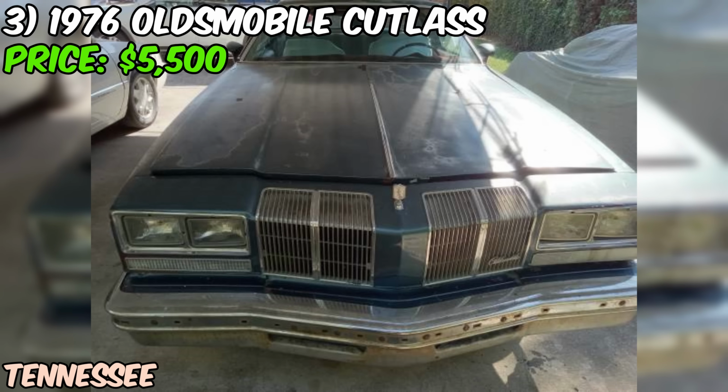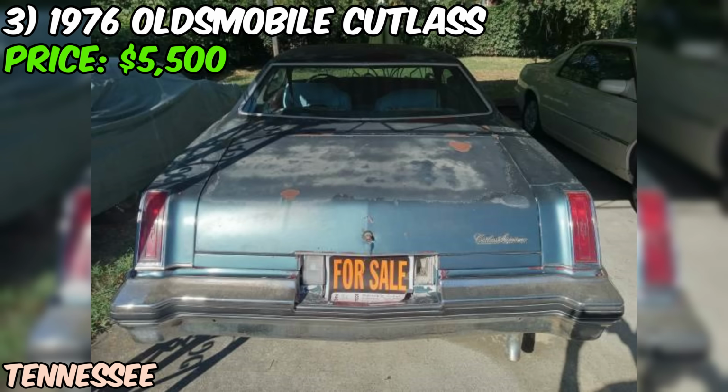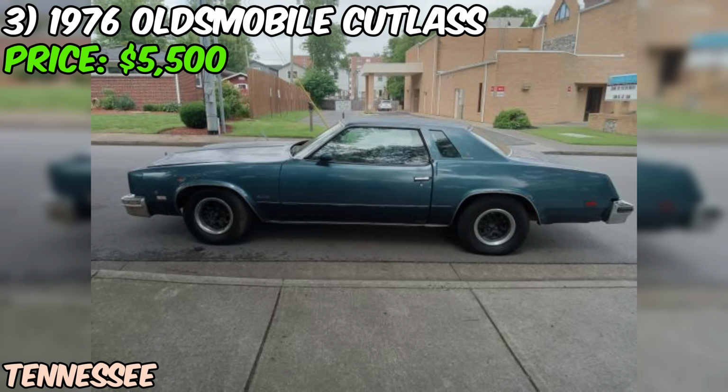era for muscle cars. So, what do you think? Are you ready to cruise in this blue Cutlass? It might need a fresh coat of paint and possibly some other touches, but with everything working and that powerful V8 under the hood, it could be a fantastic daily driver or a great starting point for a restoration project. This Olds is just waiting for someone to give it a new lease on life.